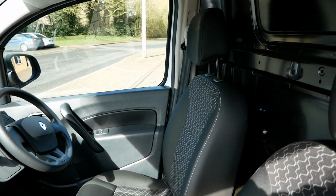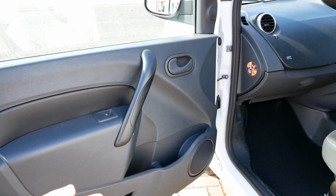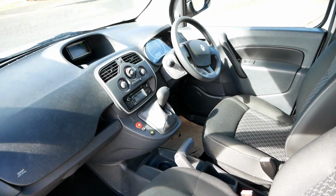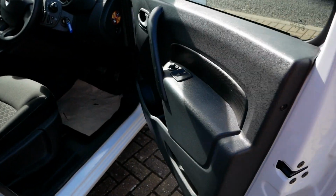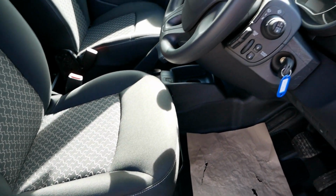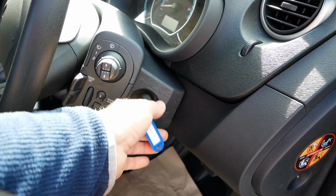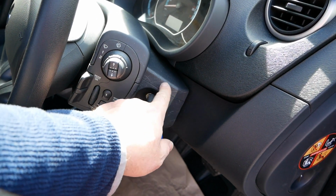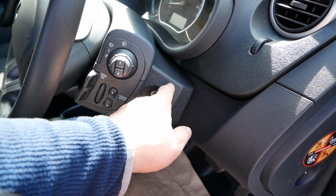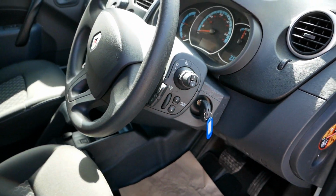The seats, obviously only doing this many miles, have absolutely no wear on them, no scratches on the door cards or dash. I've put new carpet mats in, but yeah, it's just pristine inside. And then round on the driver's side, it's all in amazing condition. The only thing, if I'm really going to be picky again, is there's a bit of scratching around the ignition switch, as there always is in Kangoos. For some reason people can never put the key in straight, and this plastic does scratch very easily, so there's a few minor scratchings on the plastic there where people haven't put the key in properly.